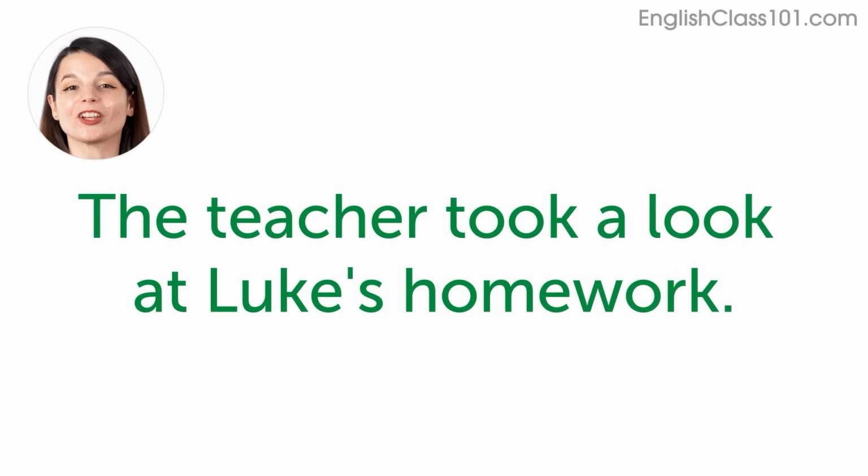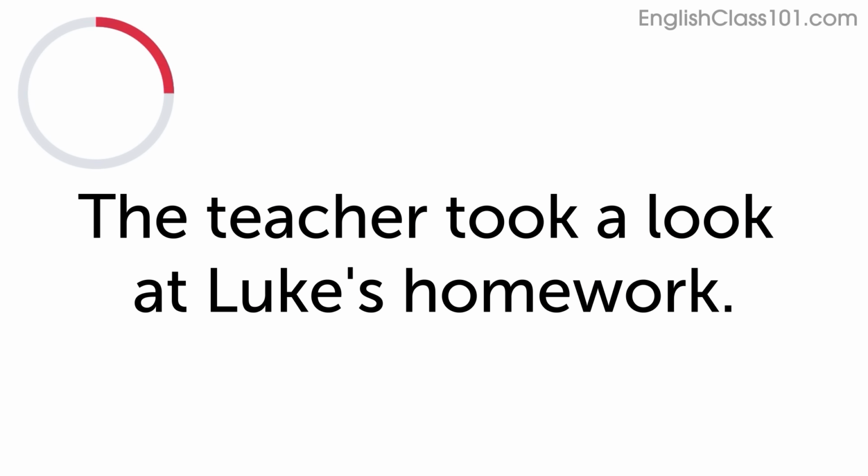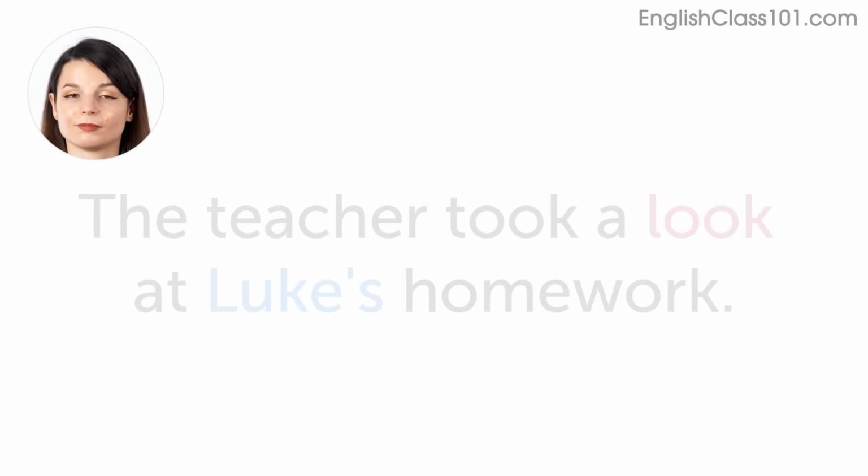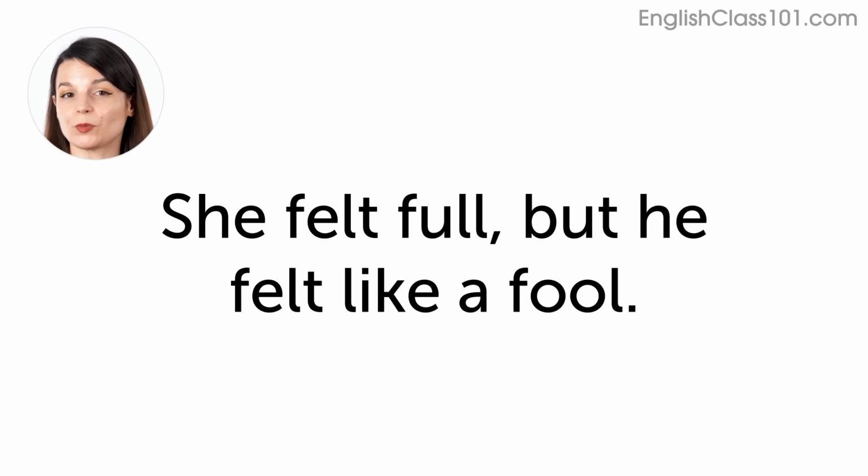The teacher took a look at Luke's homework. Now try to read the sentence out loud, focusing on the different sounds. The teacher took a look at Luke's homework. Let's try one more. Which words have the shorter sound and which have the longer sound?